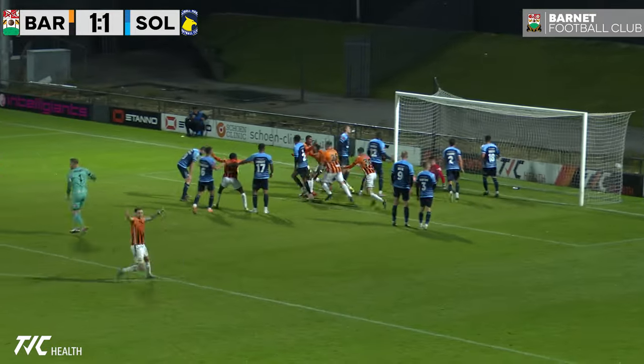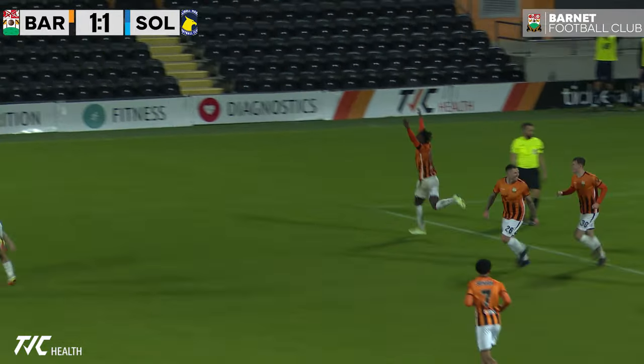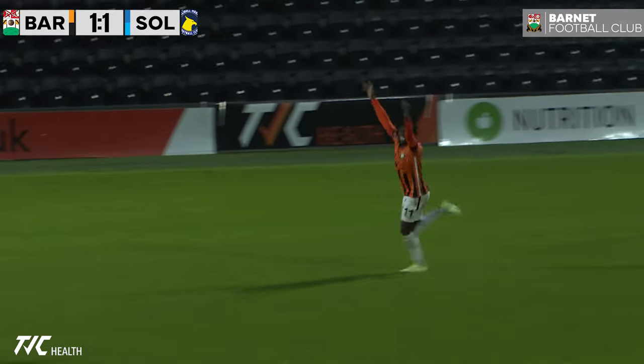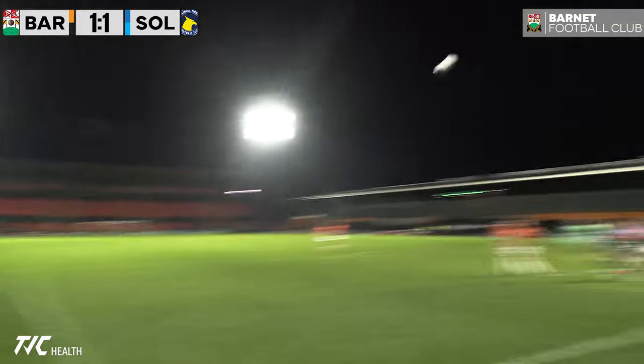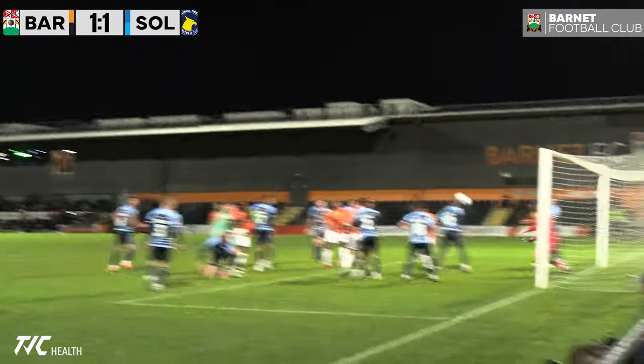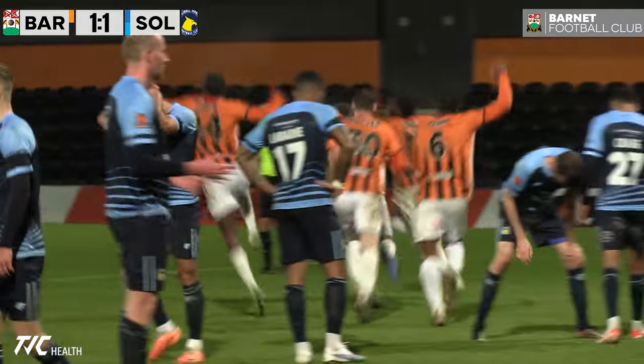Shot comes in and goal. And the shot goes into the goal. And Barnet have managed to get themselves the equaliser. It was a shot from the melee in the box after the initial one came in. And the fans in front of me are delirious.